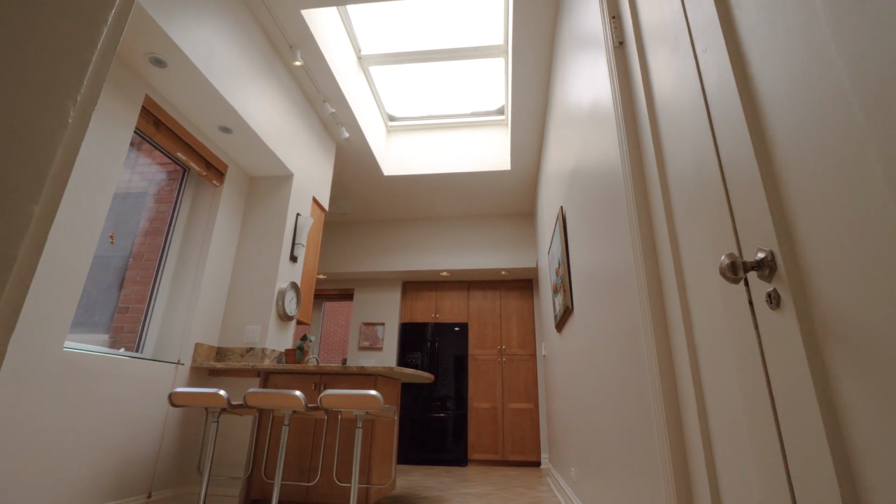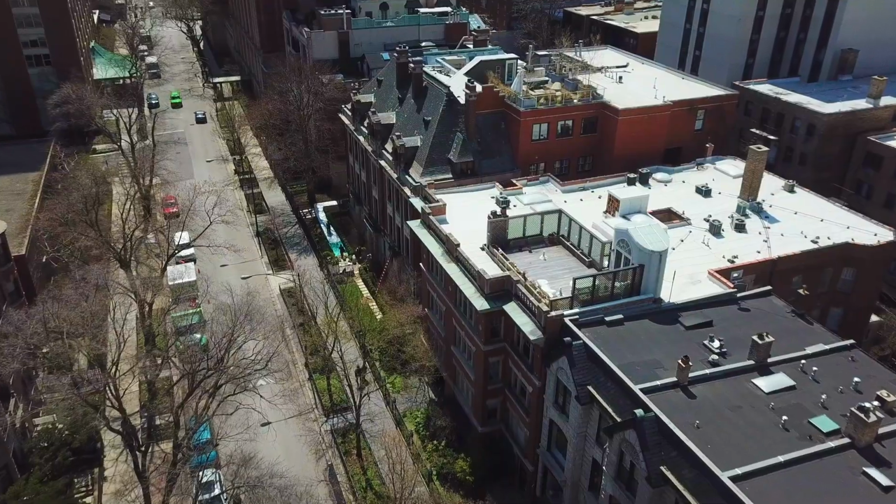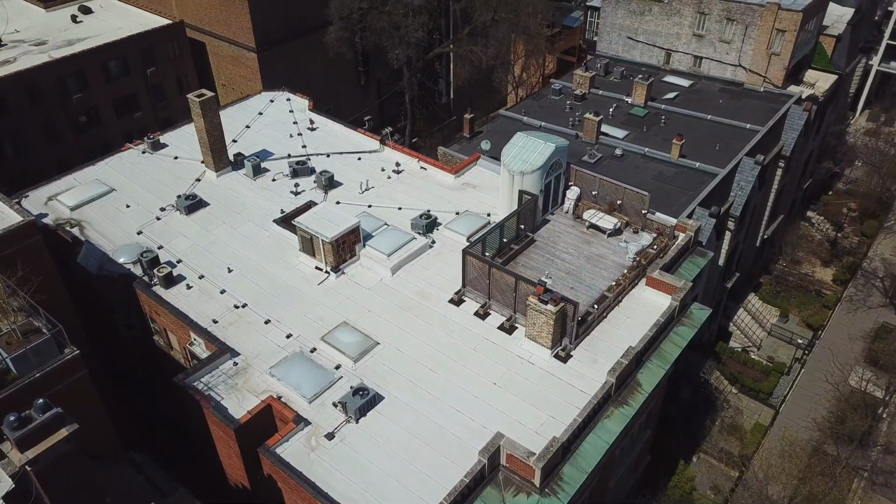One of the nice features of being on the top floor is that you have skylights in this home, which bring in additional natural light. Another great aspect to this home is that it comes with roof rights. If the new owner decides to, they have the option of building a roof deck.